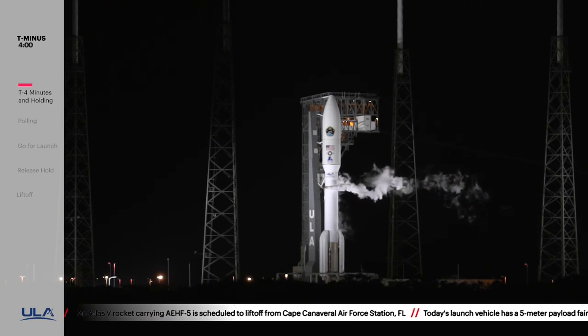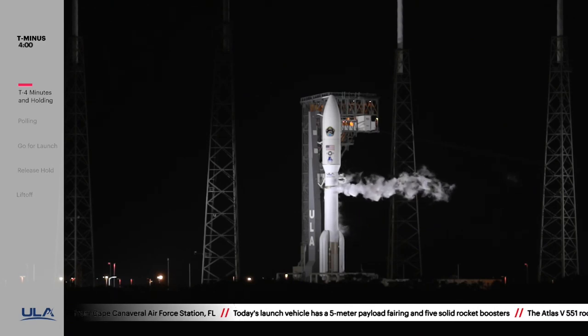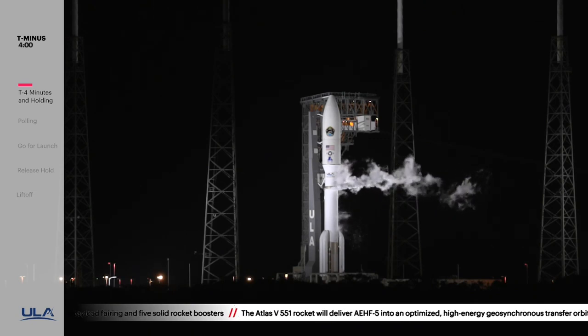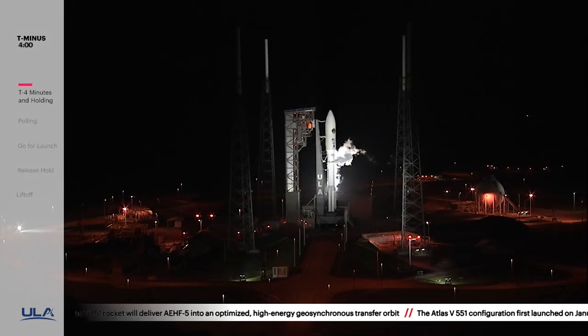This is Atlas Mission Control at T-minus 4 minutes and holding. The issue with the first stage has been resolved. Another minor issue came up, a minor data issue, and the anomaly team has reconvened to work that. They're still working on a new T0 once that issue is resolved.